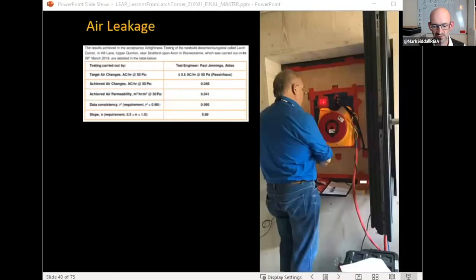Paul uses his duct blaster. We did the preliminary blower door test and we got some really good results. We were in 0.09 sort of territory, so we knew it was going to be good and we were going to be happy with the results.